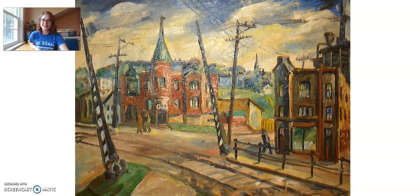Now, I do want to point out something slightly ironic. Right now, there is a train going by just about a block away from my apartment. So if you hear train noises in the background, that is not planned, but it is a great coincidence.